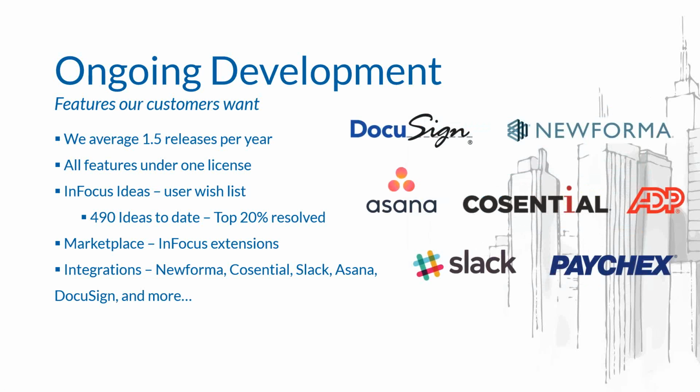Also this year, we rolled out an API management utility so that we can create API endpoints and integrate with other third parties out there. We've created many existing third-party integrations: DocuSign, Nuforma, Asana, Essential, and many, many more. We're creating more all the time. So chances are, if there's a product or a service out there that has an API, we can absolutely connect to it and interact with their data in different ways based on your needs.